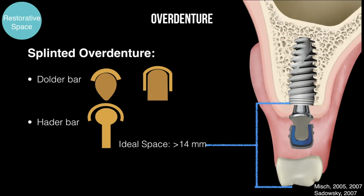Let me rephrase your question. So you are planning to place some implants behind those teeth, are you? No, those teeth came out.